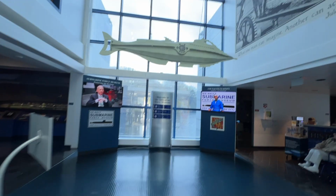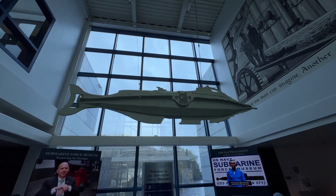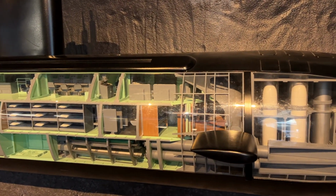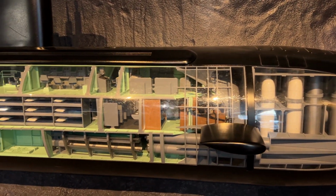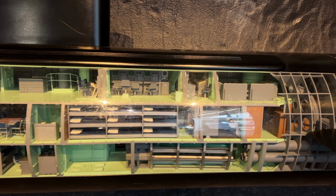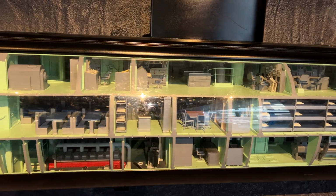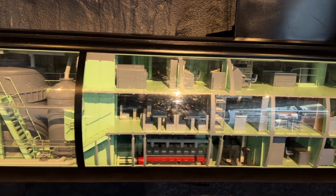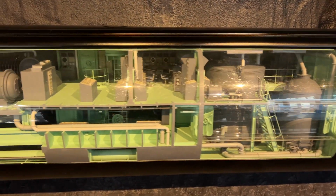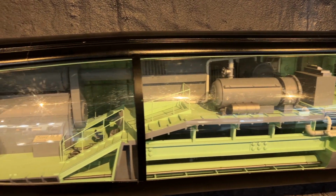In we go. Looky. Like that. The USS Nautilus from Disney. It's a model of what you might find in a modern nuclear submarine. Missile compartments in the front of the bow. Control room areas. Sonar, radio, cruise mess, cruise berth. Diesel area, mechanical room, crew's mess. And that would be the reactor compartment and the engineering space. All the way back to where the screws are, the engines.